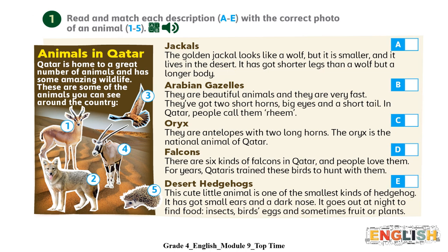Animals in Qatar. Qatar is home to a great number of animals and has some amazing wildlife. These are some of the animals you can see around the country. Jackals. The golden jackal looks like a wolf, but it is smaller and it lives in the desert. It has got shorter legs than a wolf, but a longer body.